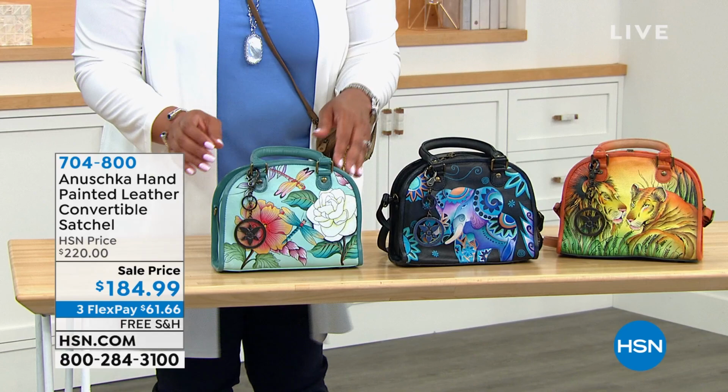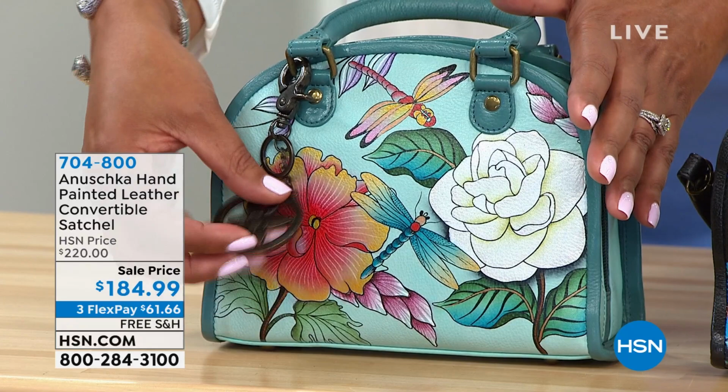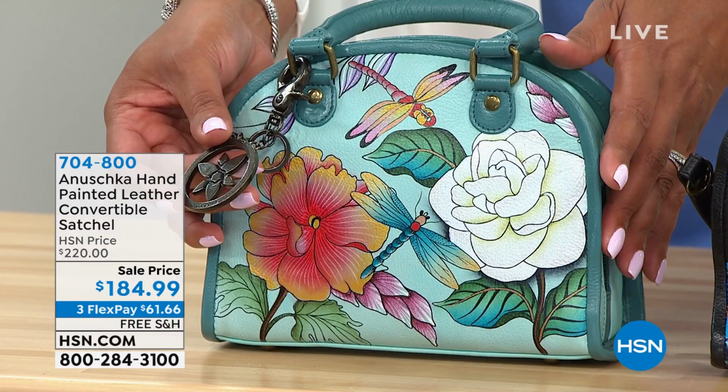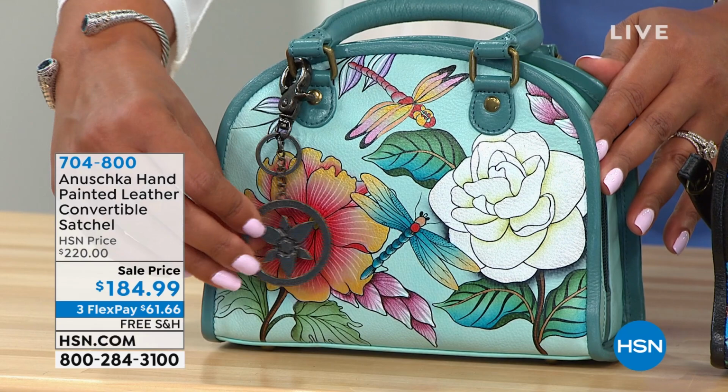And then we have the dragonfly. And this is that beautiful, beautiful, are we calling it magical dragonfly? I don't know. This is very magical to me. But tell me about the piece. There's a lot going on here. So you have this dome shape, and then you have this beautiful piece that you can take off. I love that you gave us this accessory as well. So that's the Anuschka logo, which is also a removable e-charm, which looks absolutely stunning.